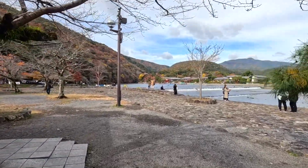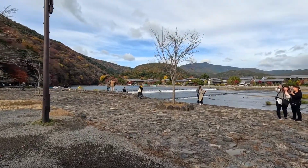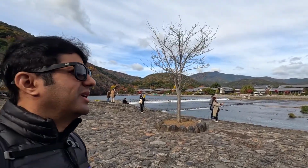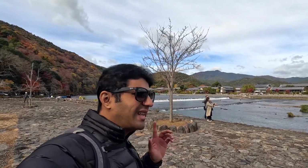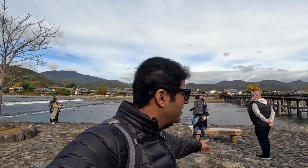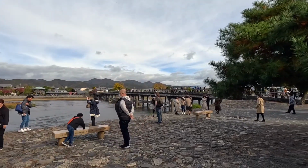See, because of the wind, I had to use a windslayer, trying to block the wind noise. You know, because the wind is ruining the sound quality. If that happens, forgive me, because it's out of my control. But there is a beautiful photo opportunity over there.